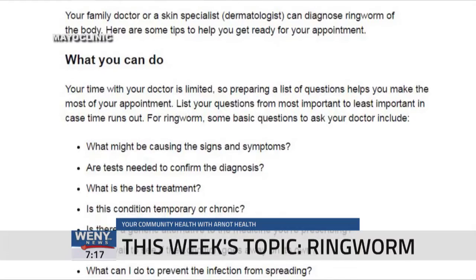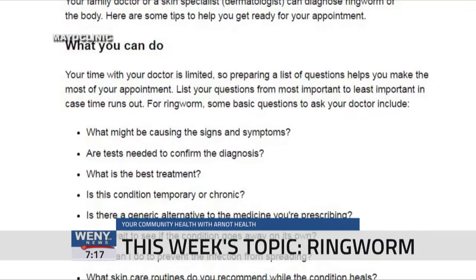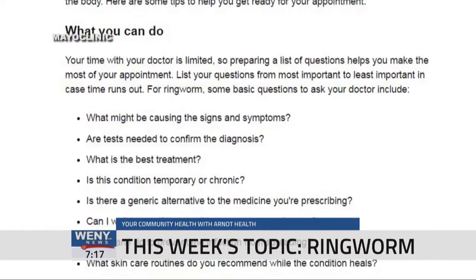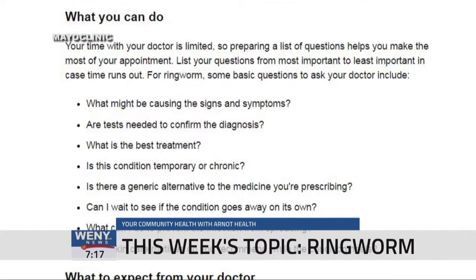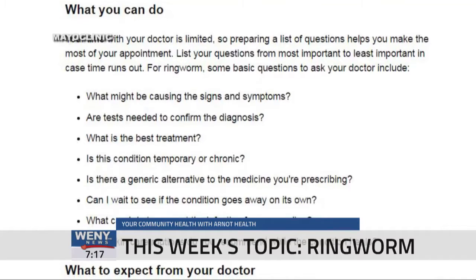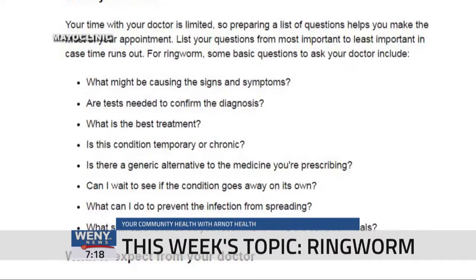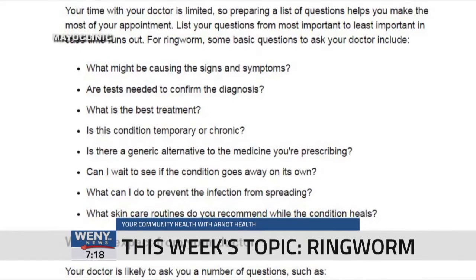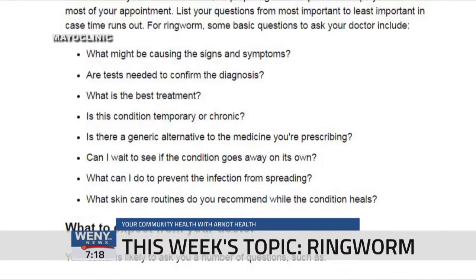So the treatment depends on where in the body you have ringworm. If you have it in the head, you may end up taking a medicine by mouth, and it may be for 1 to 3 months. If it's on the feet or groin, this may require gels, powders, or creams. I see. And now you mentioned that it is contagious. If you have had it once before, what can you do to prevent a recurrence or catching it again?